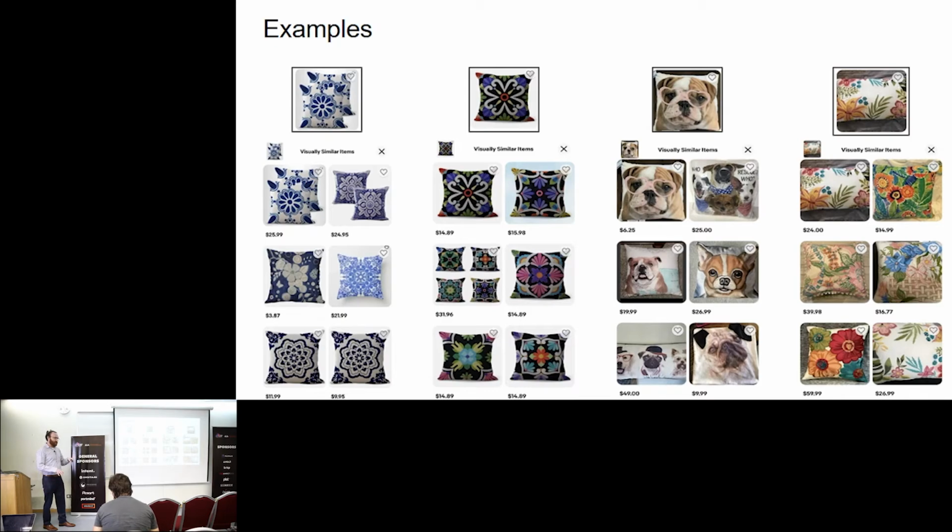If you go to eBay and you type in dog pillow, you don't get this for the most part. You actually get pillows for dogs to sleep on, though you will occasionally come across an example like this. So a quick way to filter out those results, which are pillows that dogs sleep on, is to find one of these and click See Visually Similar Items.